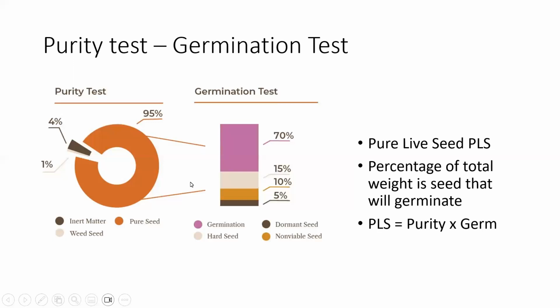They also do then, in a certified lab, a germination test to determine how much of that pure seed is actually going to germinate, how much of it is alive. These two bits of information, the purity of the lot and the percentage that will germinate, are used to produce a statistic called pure live seed. Pure live seed is what you really want to buy. You don't care for the junk. You don't care for the things that are not going to germinate.